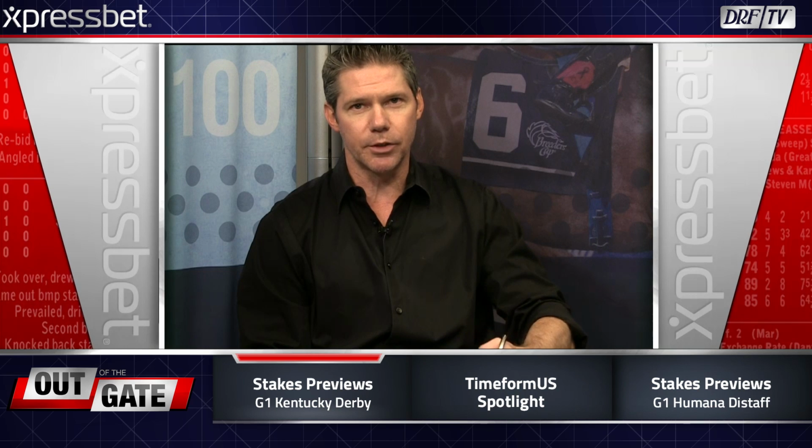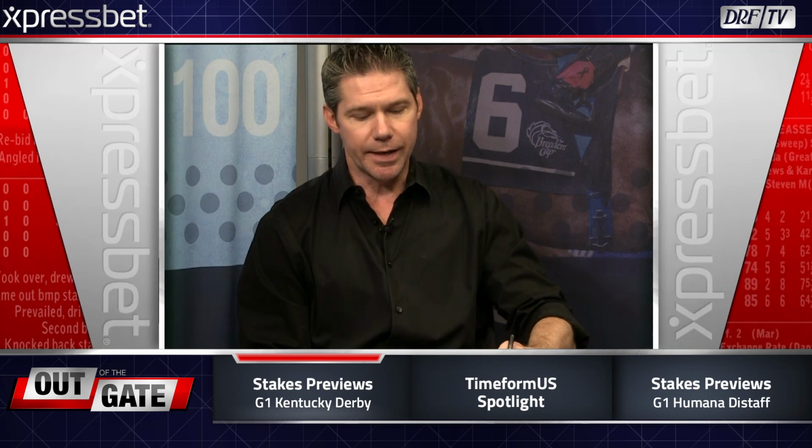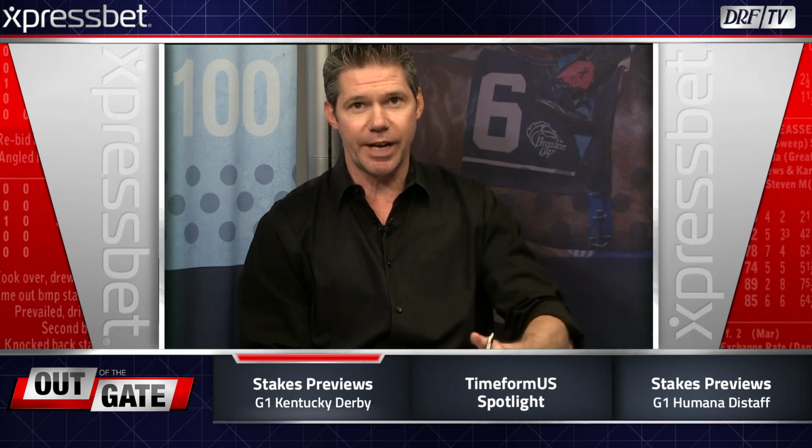Blinkers off for Steve Asmussen. Do you think this distance is a little bit too far? I think it is, and I think the competition is probably a little too tough for him as well. I mean, I think he's a pretty good horse, but they've run him in 4 of the Derby prep races now this year, and he did his best in all of them, and he had his chance in all of them, and at the end of the day, he just wasn't good enough.